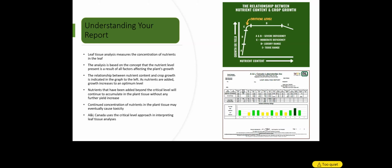We also want to monitor that because, again, the plant will take those nutrients up at different times and requirements throughout the growing season. Some nutrients like boron don't really move within the plant that much. So looking at concentrations, it's required a lot for helping potassium cycle nutrients within the plant. So you have to look at the relationships between the two of them during that growing season. And so we use this critical level approach for interpreting our analysis within our reports.